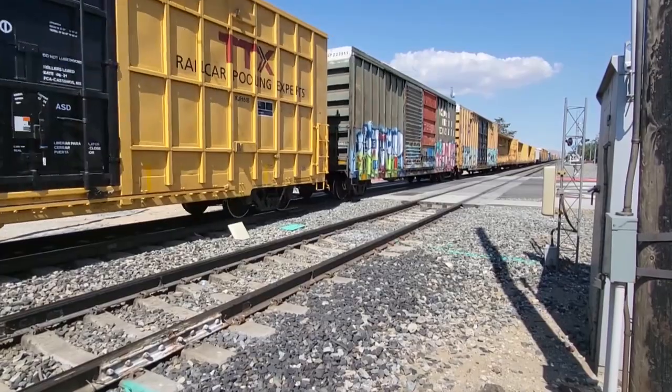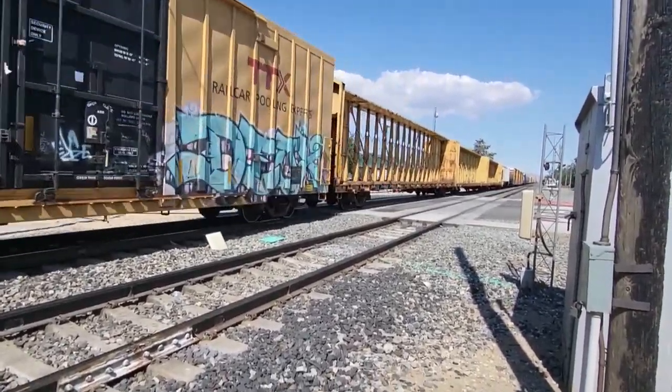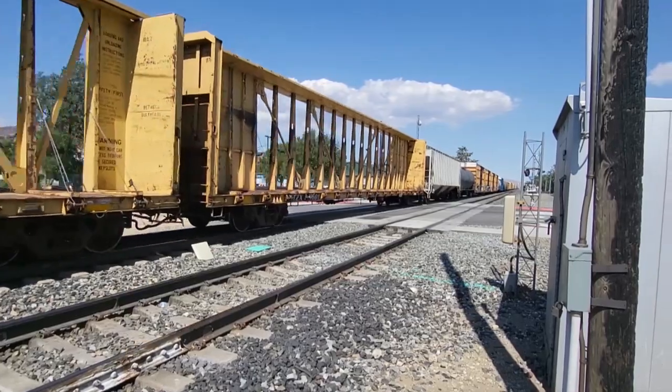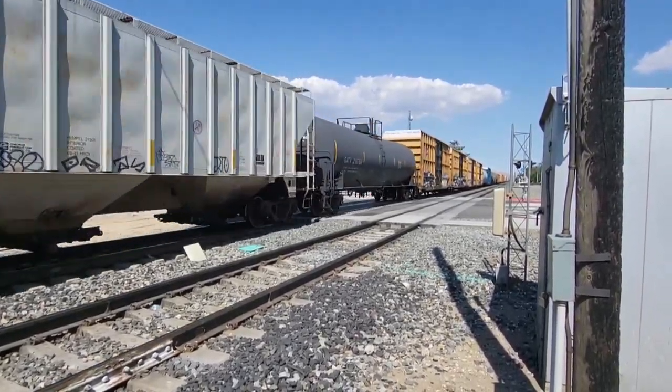See that this train is slowing down. That is because the speed limit through here is 40, but when he gets down to the first curve at Cable, he has to be slowed down. The head end has to be down to 23 miles per hour.